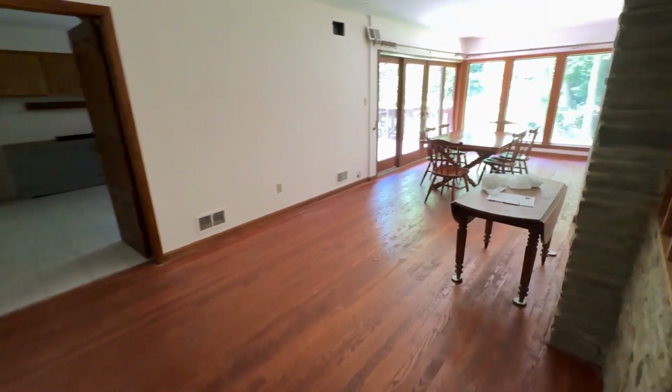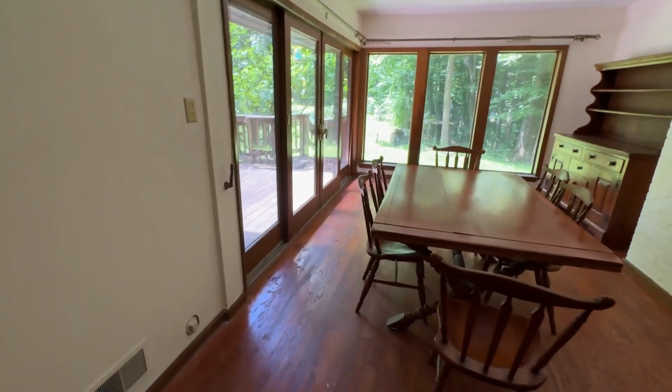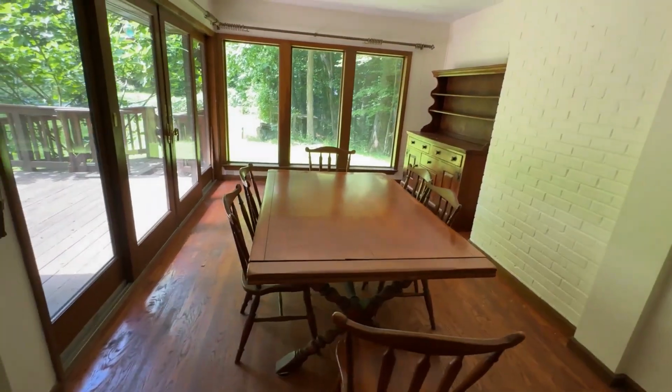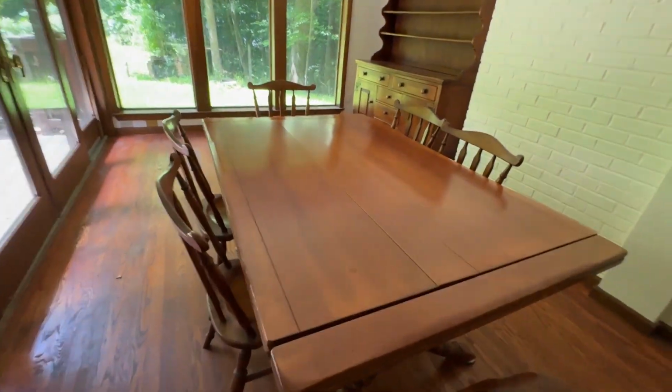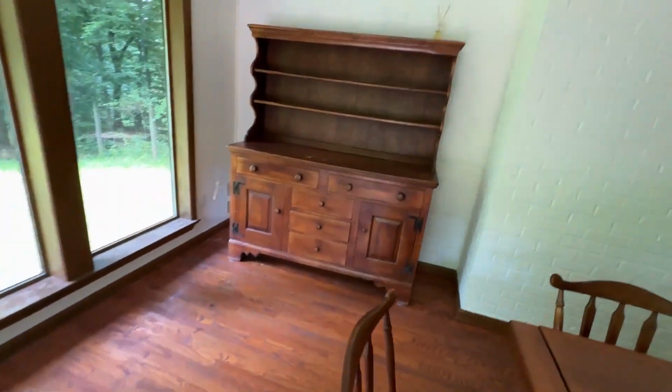This looks like, okay, yeah, this is a dining room area. The house needs fixing up. It's interesting they left some of this furniture here. I'm just curious if they intend to leave it. You know, this is a pretty nice table. It's actually in pretty good shape. That could be sent off to an antique store.